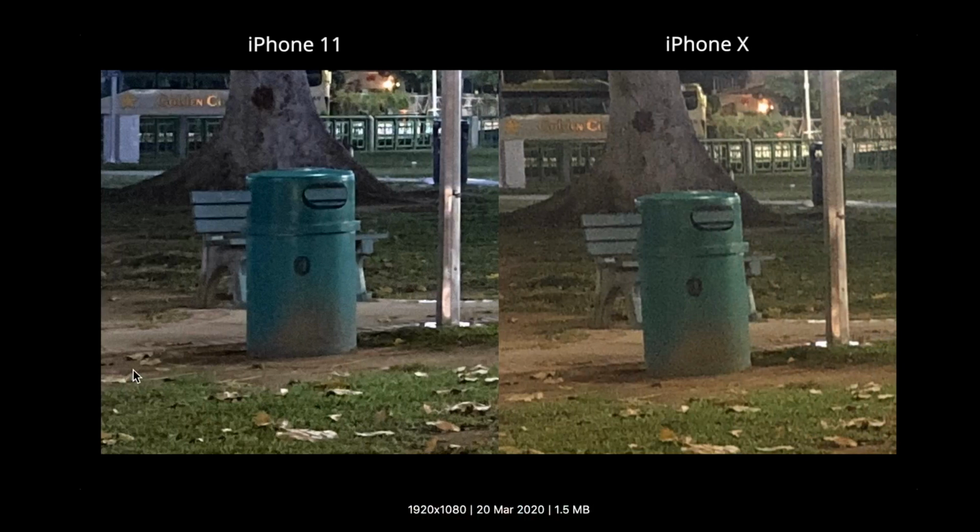Okay, so this is a scene which I zoomed in just to be able to compare this properly. You can see here that the iPhone 11, because I was able to let in more light, I was able to achieve a better quality shot. Double the amount of light to be let in, and that gives you cleaner quality, right? So you see the details at these lower ISOs much more apparent for iPhone 11.